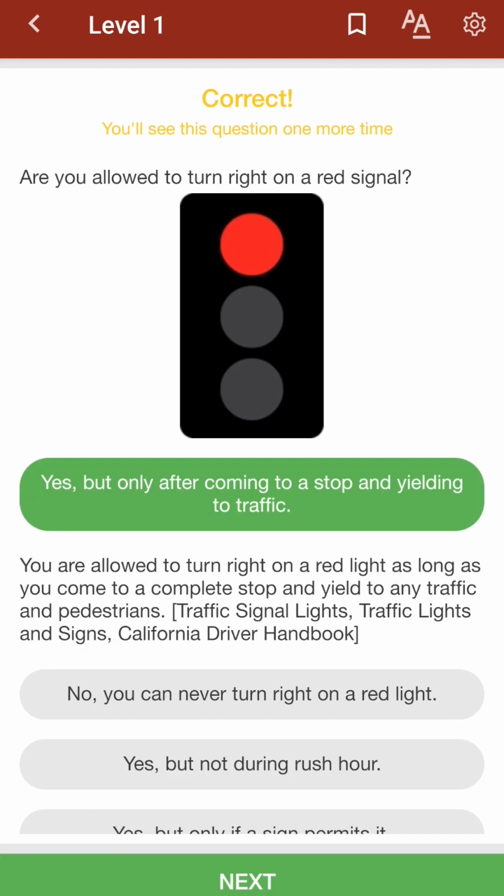Explanation: you are allowed to turn right on a red light as long as you come to a complete stop and yield to any traffic and pedestrians. Traffic signal lights, traffic lights and signs, California Driver Handbook.